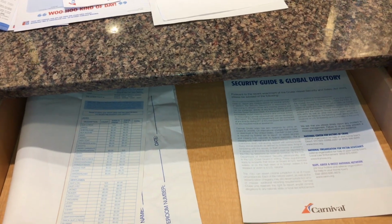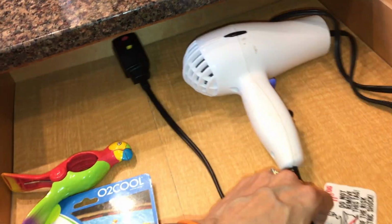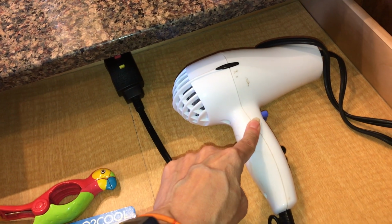I don't know what else to show you. The door does lock, and it is a step down. Where you could do your makeup. We have to go attend this briefing. Yeah. So where's the muster station? Closest to us. Oh, these are ours. It comes with a hair dryer. I didn't know it did, and I brought mine from home.